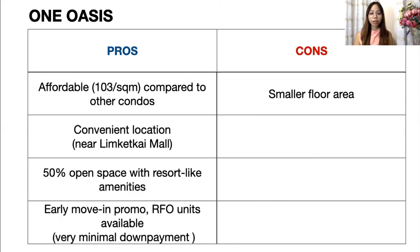So let's go to the pros and cons of One Oasis. The pros is that it is very affordable as well. Although the Residential Loft is more affordable, the pricing of One Oasis is close to the Residential Loft. So the Loft is at 90,000 per square meter, while One Oasis is at 103,000 per square meter. The location is also convenient. As you notice, when it comes to condominiums, they're all located in good locations because they're usually near the malls, near the commercial areas. So for this condominium, it's located within walking distance to the Limkitay complex.